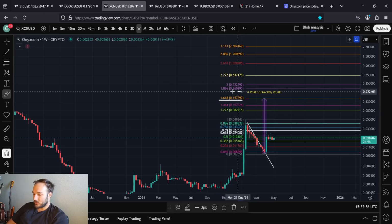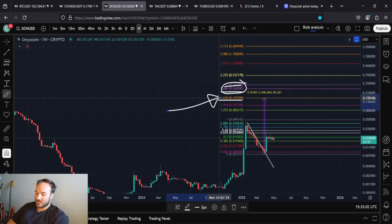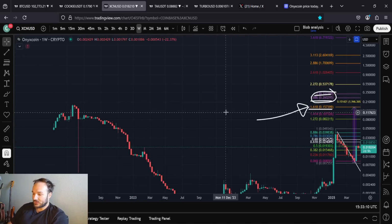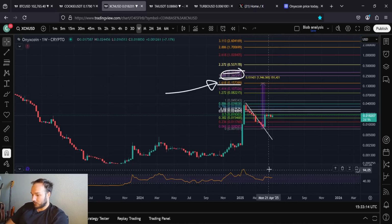15 cents, 26 cents, 32 cents. I'm thinking somewhere in between these two. This one is genuinely the least likely target to happen. But even then, 1.8 cents now, up to 15, 16 cents, I don't think anybody's going to be upset with that, right? We would at least be pressing new all-time highs, if not achieving new all-time highs by the end of this next move. And that's what I think is ultimately coming our way.